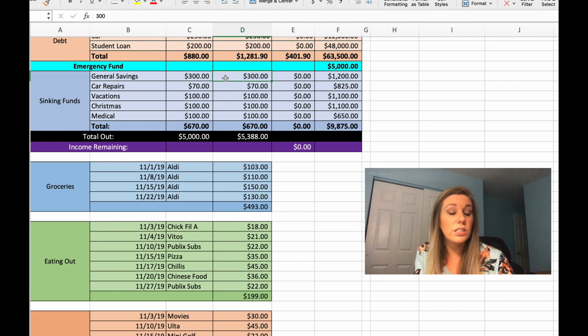Then we have sinking funds. So general savings is $300. They have $1,200 in it total. Car repair, $70 for a total of $825. Vacation, they put $100 a month for a total of $1,100. Christmas, $100 a month for a total of $1,100. And medical, $100 a month for a total of $650.